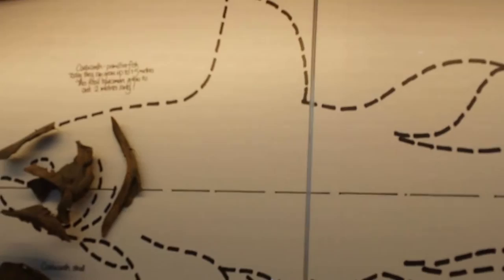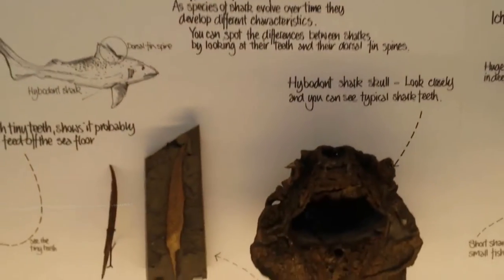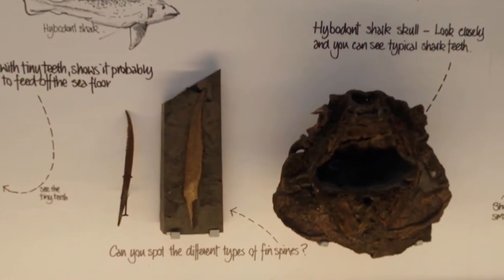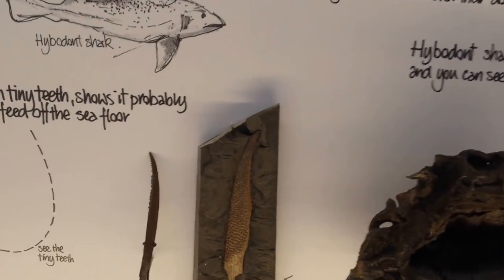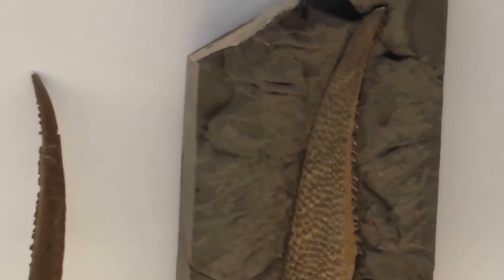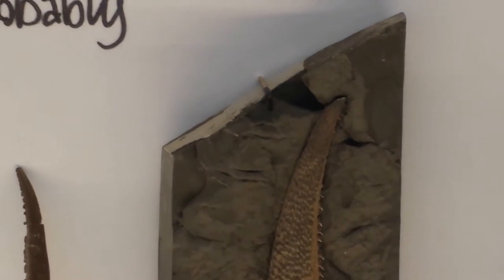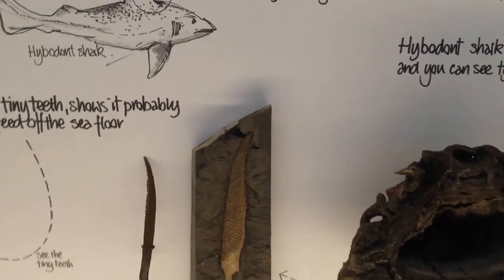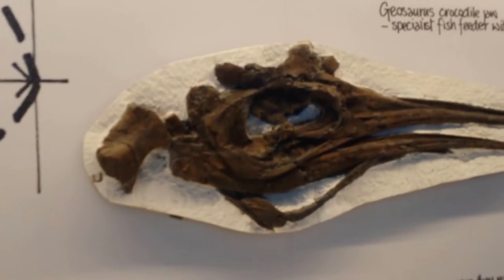That's a fish that you can still find in the Indian Ocean near Madagascar. Can you spot the different types of fin spines? Oh. Fin spines, oh. Yeah, the skin of sharks has a kind of sandpaper structure, so people actually use it as sandpaper.